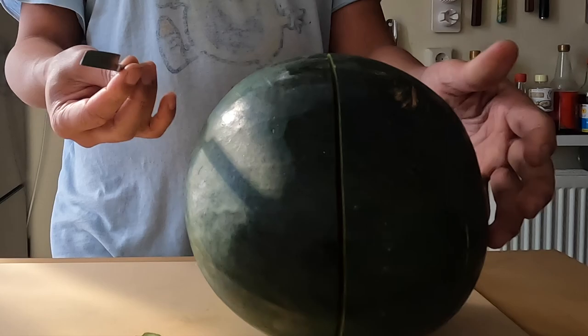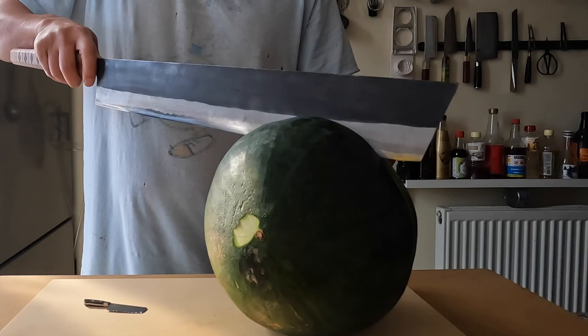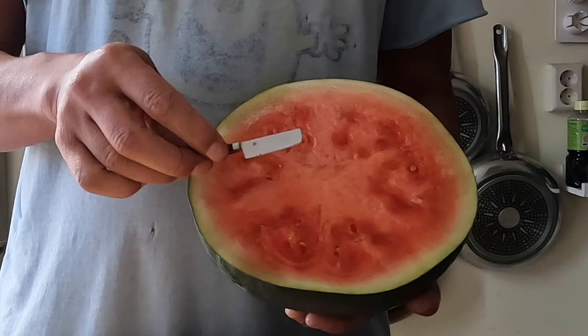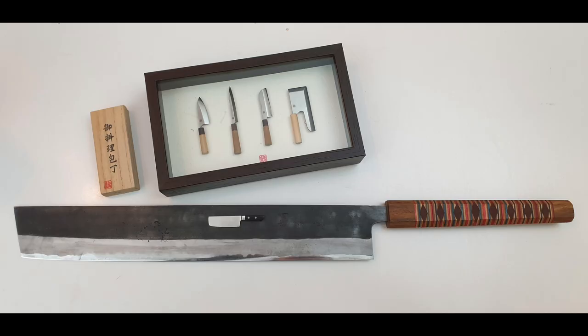For a watermelon, I must summon my Anryu Mega Long Nakiri. But at the end of the day, I must say that the performance of this miniature nakiri is surprisingly good. I'm not sure if it's going to make it into the rotation, but I think it is just pretty cool and fun to have one of these in my collection, alongside these four beautiful miniature traditional Japanese knives.